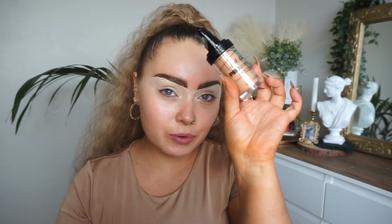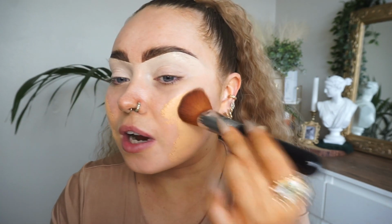I am parched this day. So the LA Girl Pro Coverage HD Foundation is the cheapest I have in my collection at the minute. So I was initially going to use the Sayate Foundation, but I ran out of it. I no longer have it. So this one will do.